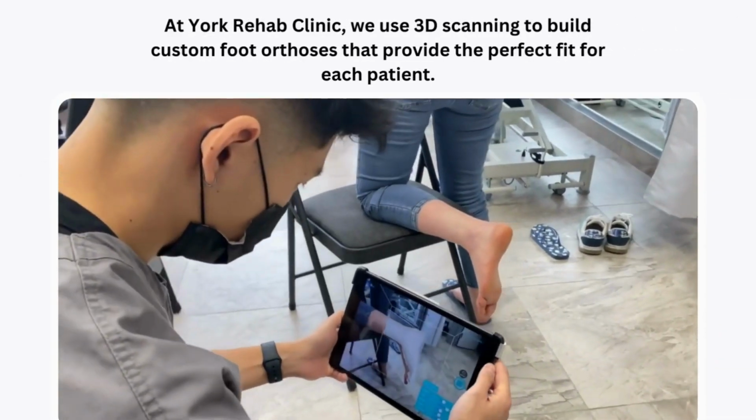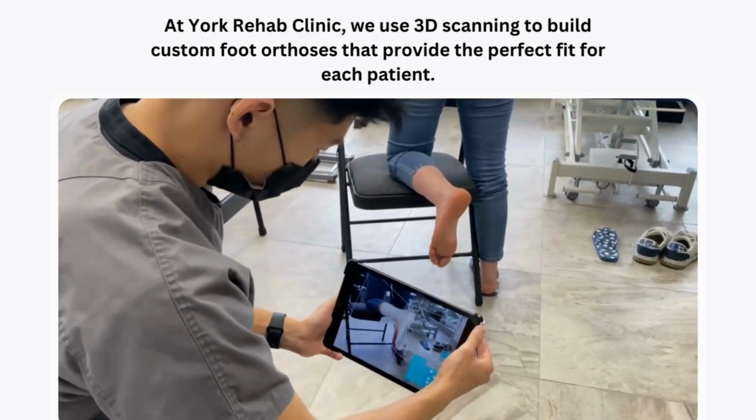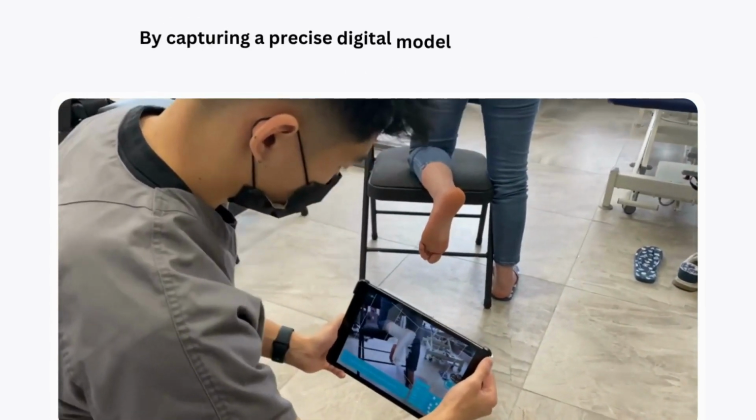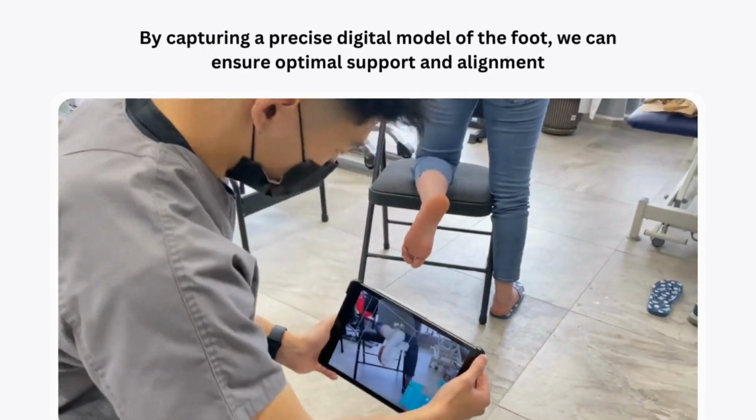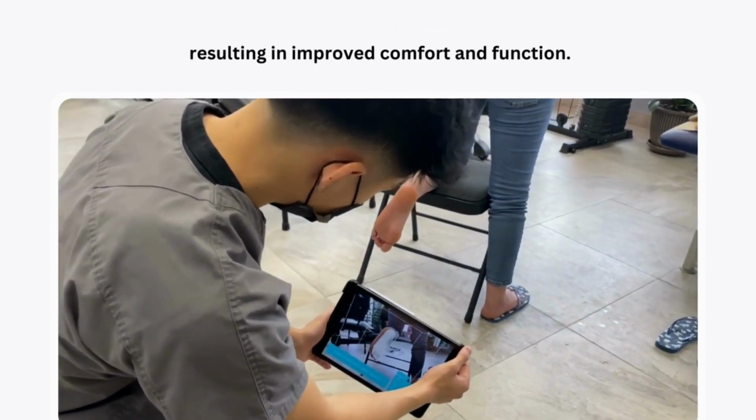At York Rehab Clinic, we use 3D scanning to build custom foot orthoses that provide the perfect fit for each patient. By capturing a precise digital model of the foot, we can ensure optimal support and alignment, resulting in improved comfort and function.